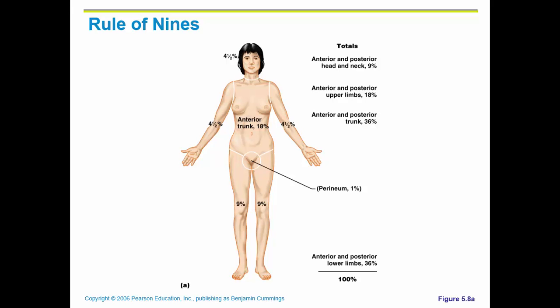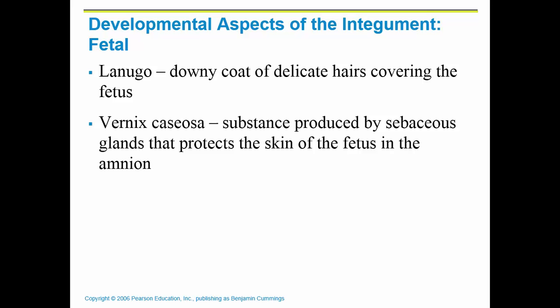This diagram is a diagram of the rule of nines, which is showing how they determine the percentages of the body. So each part of the body is broken up into percentages, and then they add up all of the different parts of the body and determine if they are critical through the rule of nines.